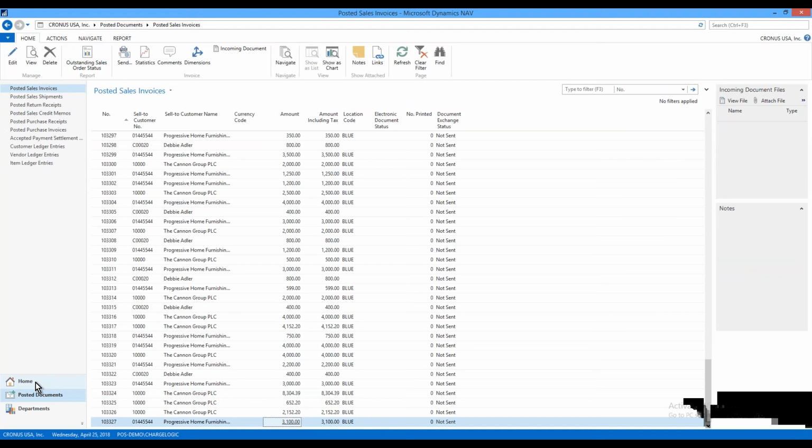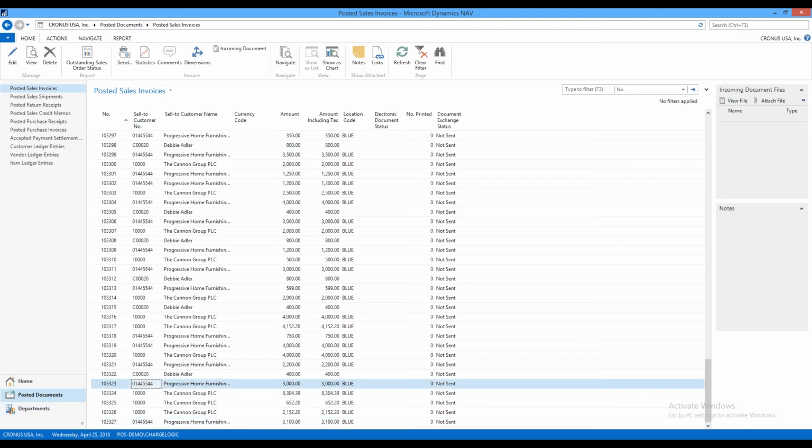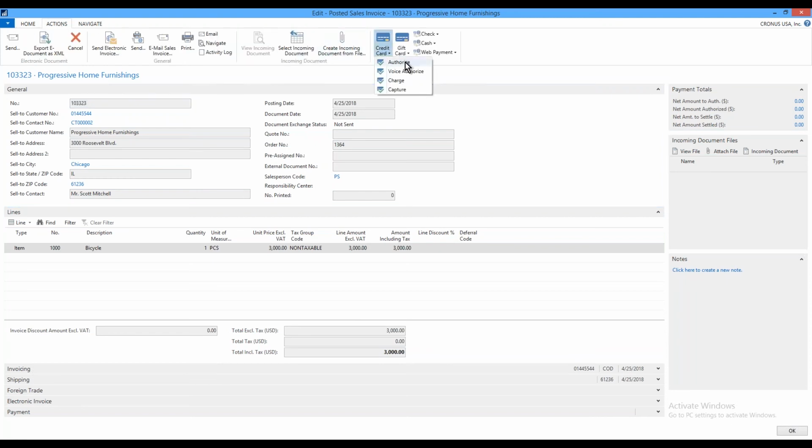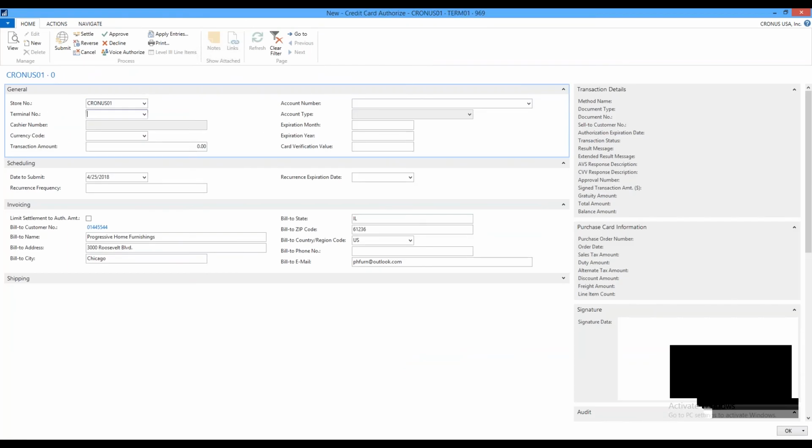You may have an instance where a customer is calling to make a payment on an open invoice. So maybe you sent something out on terms and they're giving you a call to make a payment. So I can open up that posted sales invoice. I can see on the right-hand side that no payment has been applied yet. So I can come to my actions, credit card authorize. As I tab through here, it's going to automatically fill in the amount of the invoice. If they wanted to split that across a couple of credit cards, you could just change that to, maybe they want to put $1,000 on one, and then I could do the remaining amount on another card. But in this case, we'll just go ahead and let the full amount go to a single credit card.